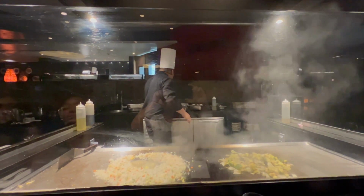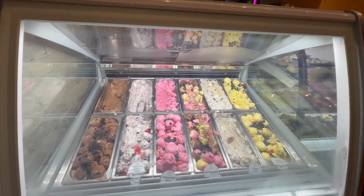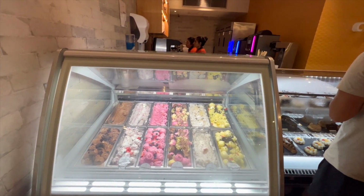One of the other things I loved about this hotel was the coffee bar and the gelato ice cream that you could get every day, and they also had little sandwiches you could take on the go. Super great perk at this hotel.